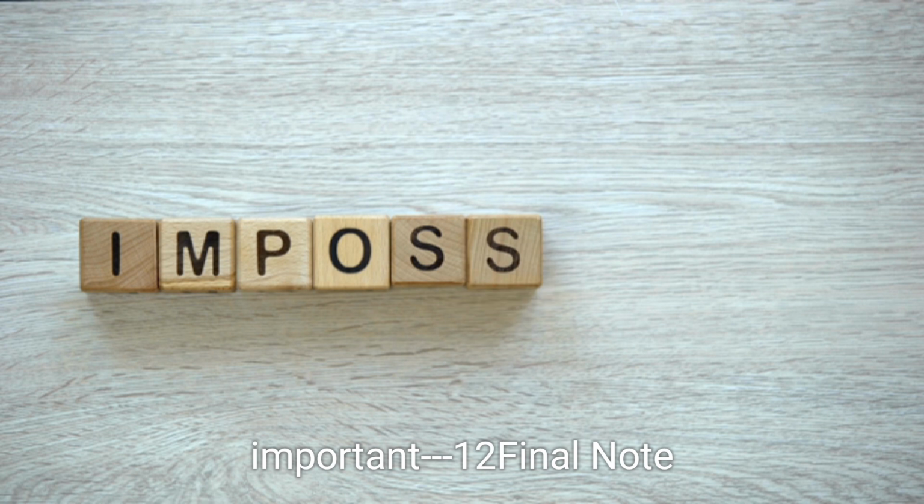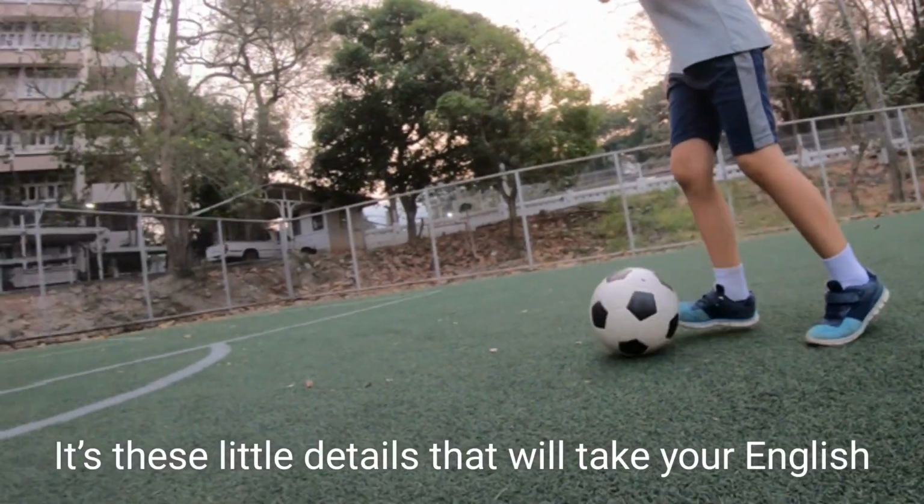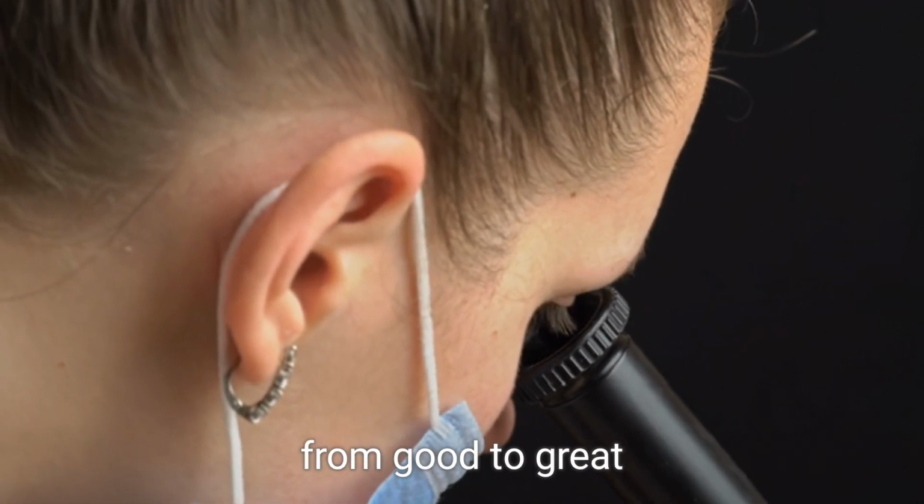12. Final note: make sure to practice with different emotions and sentence types at home. It's these little details that will take your English from good to great.